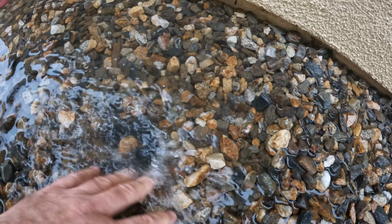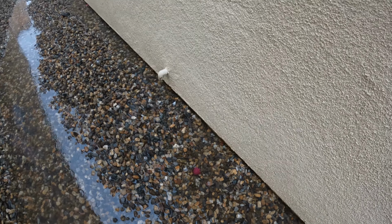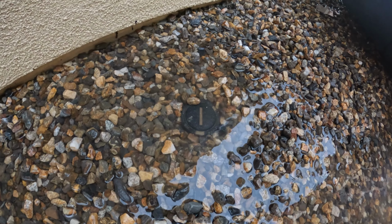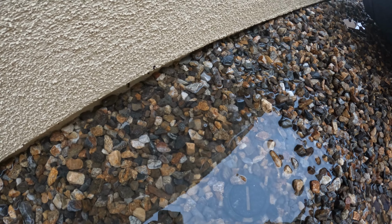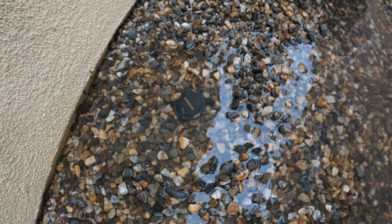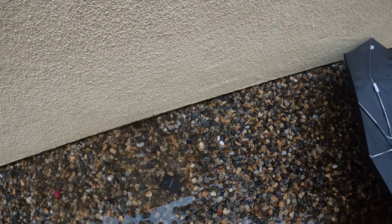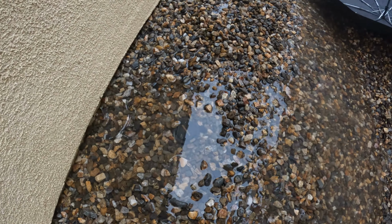Again, splashing my hand in there to give you a feel of how much water is actually percolating. And this water is percolating through the entire length of the foundation of not only Lot 143, but also Lot 144. Again, this remediation effort, while I certainly appreciate any effort, was just simply not done right. And we're going to go through some of the issues that we're seeing.